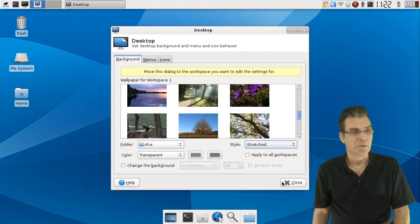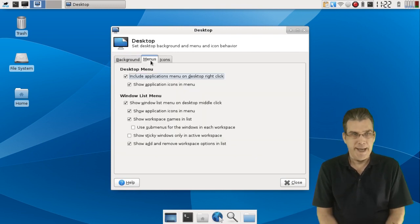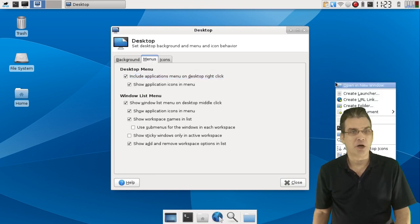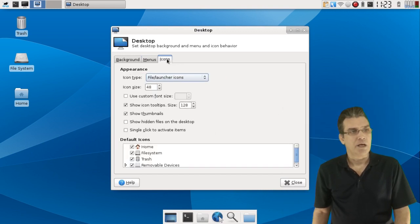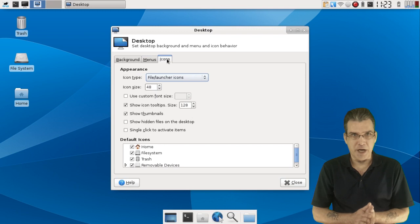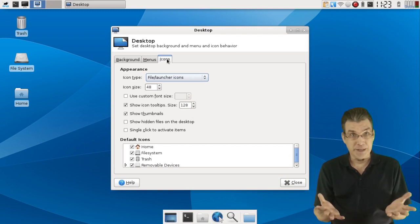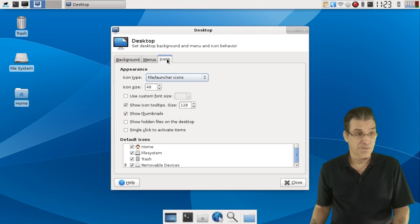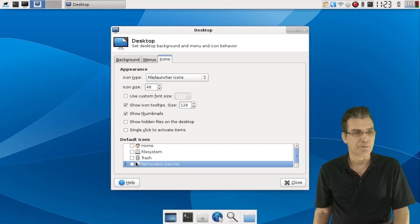There we go. You can choose how your menus display, and pretty much we've had that feature all along. You can determine whether or not, on a right click on the desktop, you want to have access to all of your applications. And then you can define how you want your icons, or none at all. You can have them displayed really large, really small, or get rid of them entirely. Personally, I don't like icons on the desktop, so we will 86 those.